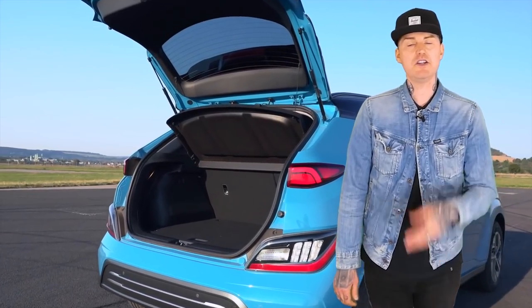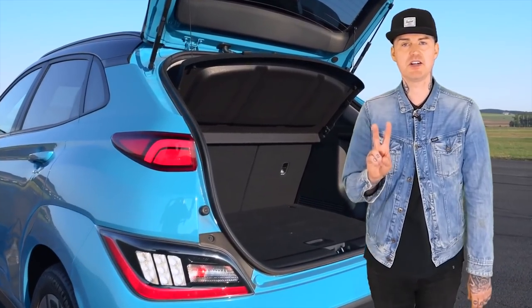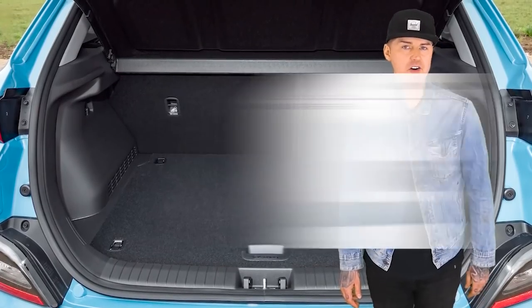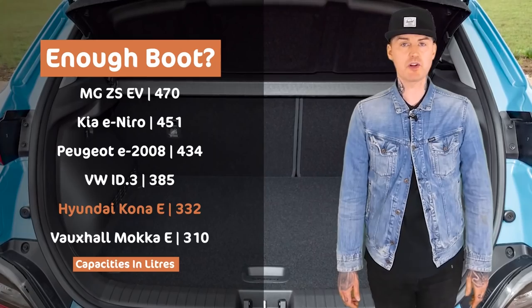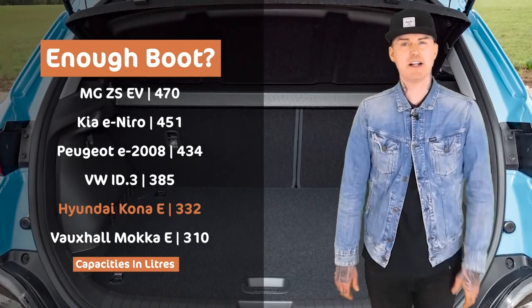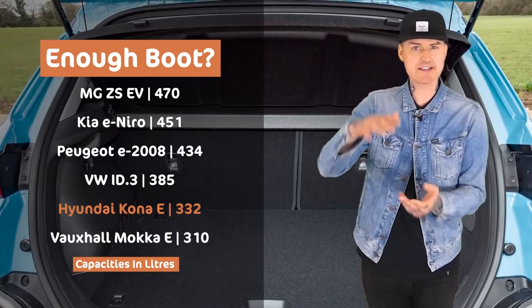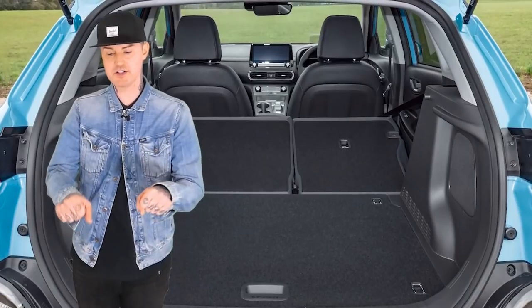So technically, you do lose some practicality over the standard Kona. You lose 2 litres of boot space. So what's that, half a Nintendo Wii box? Now it is worth saying that this doesn't have the biggest boot of these small crossover thingies, as you can see. That's mainly because the boot lip seems quite high, it's actually quite a shallow space. Although what that does mean is that the seats fold properly flush and it's easy to lift your shopping bags off the boot floor.